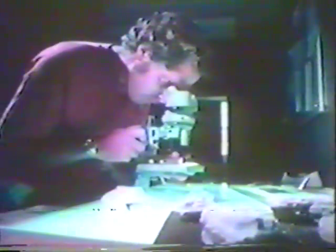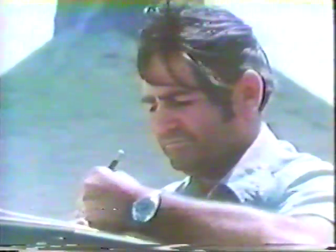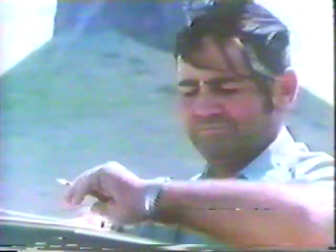At field laboratories, samples undergo further investigation. Do they indicate a commercial deposit of uranium or only a trace? With maps of exploration areas, geological and geophysical information is developed. Uranium often occurs in formations similar to those in which oil and gas are located.